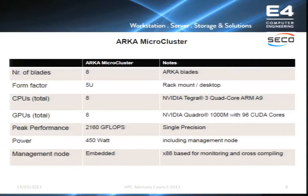The configuration is 8 blades in 5 units, 8 Tegra CPUs, 8 NVIDIA GPUs, 2.1 gigaflops maximum performance, 450 watts maximum power consumption, including the management node, and the management node in this case is embedded.